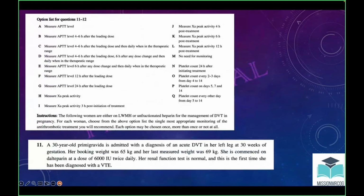Okay, so a 30-year-old woman admitted with a diagnosis of DVT and her booking weight was 65. Now, last measured weight is 69. Dalteparin has been started. Renal function test is fine. She has been diagnosed with VTE. Now you have to tell the single most appropriate monitoring for antithrombotic treatment. So how would you monitor this woman?